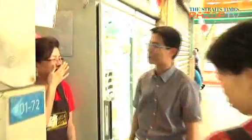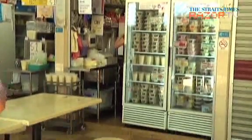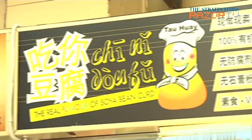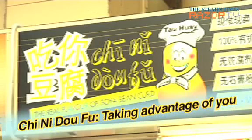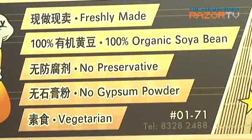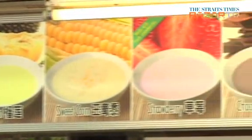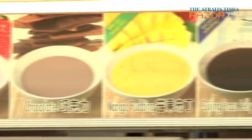Founded by civil servant and entrepreneur Patrick Tay, this store at Whampoa Drive Food Centre is cheekily named Chi Ni Dou Fu, or in Mandarin, "taking advantage of you". But quite the opposite, it is the health-minded customers who can take advantage of this organic, vegan version of good old beancurd. We source for organic beans from USA. We don't want dairy creamer because it's not so healthy.